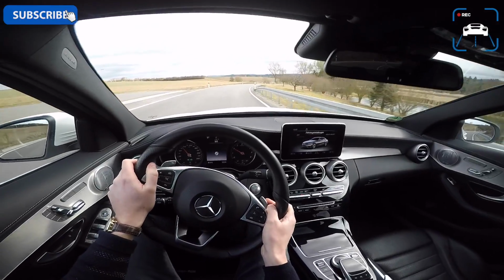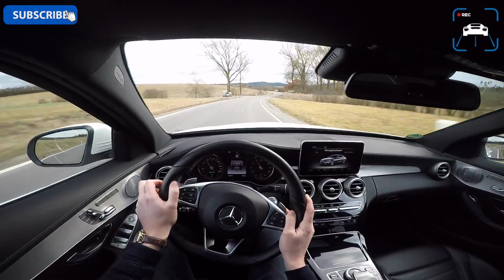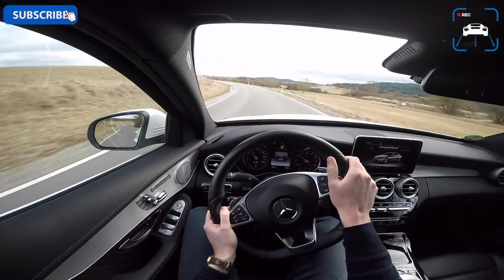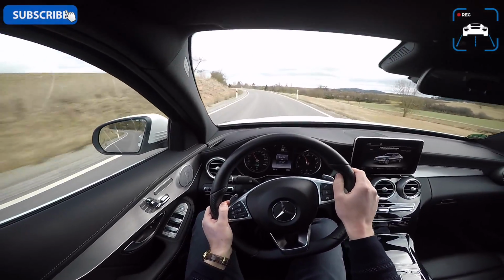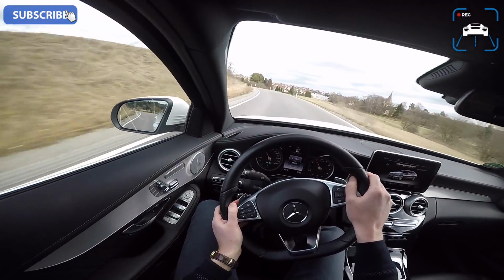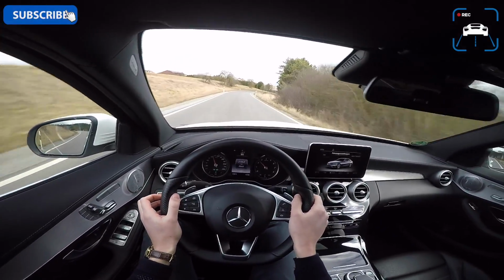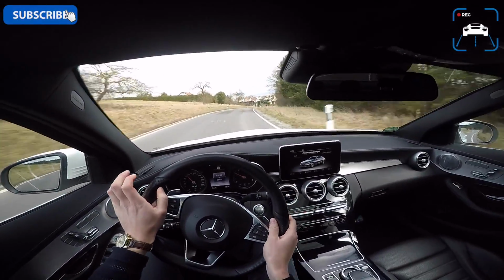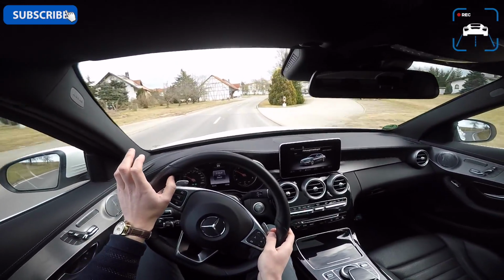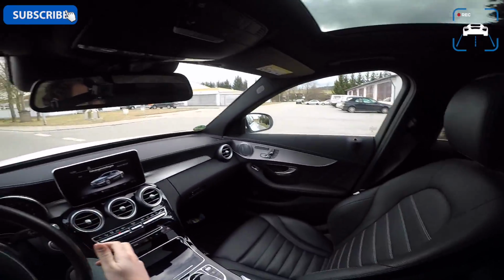So if you then bring your C400 to GAD, they can make it as fast as a 63. You don't get a V8, but you do get a lovely sound. It's really raspy. And I think that's a really cool package, because you get a C63 light for a lot less money. I'm gonna turn around here.